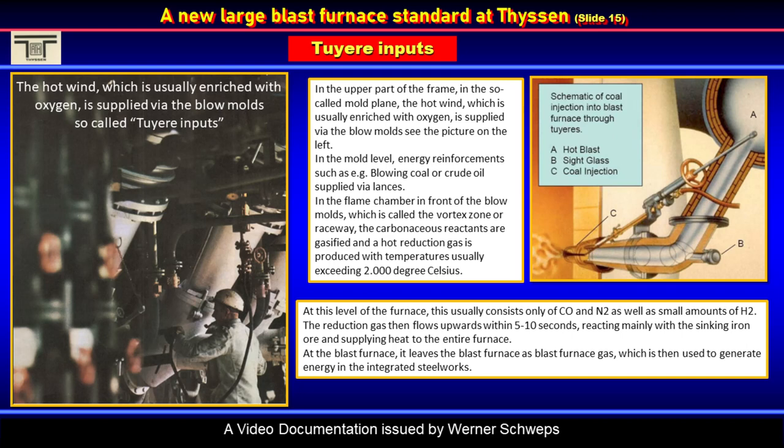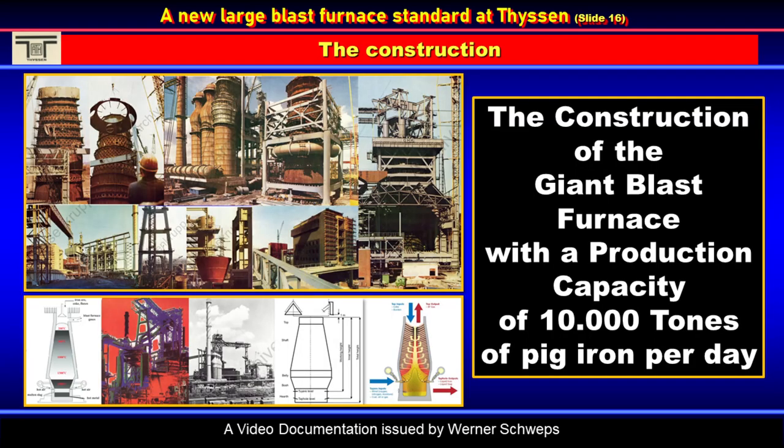The reduction gas then flows upwards within 5 to 10 seconds, reacting mainly with the sinking iron ore and supplying heat to the entire furnace. It leaves the blast furnace as blast furnace gas, which is then used to generate energy in the integrated steelworks. The construction of the giant blast furnace with a production capacity of 10,000 tons of pig iron per day.